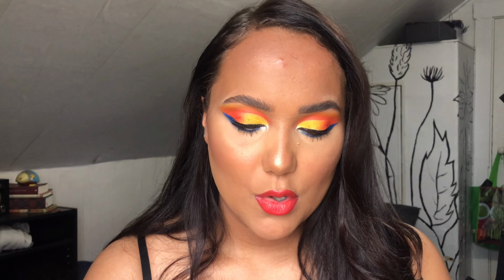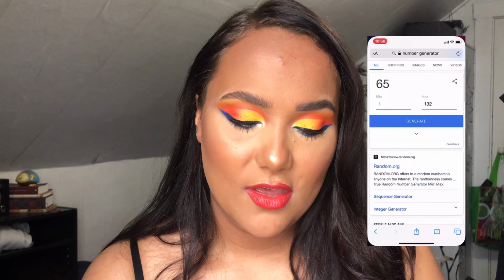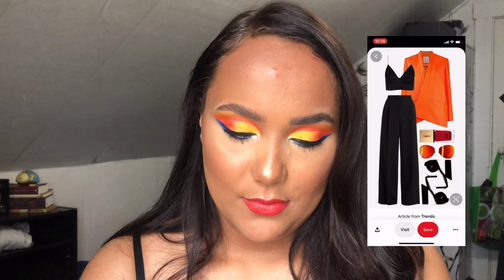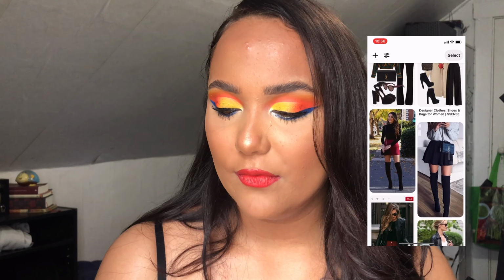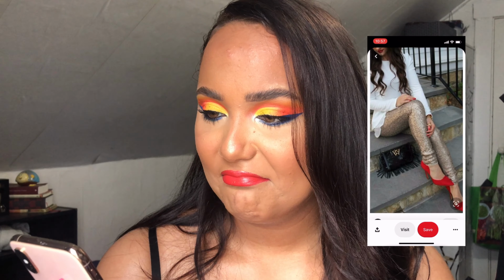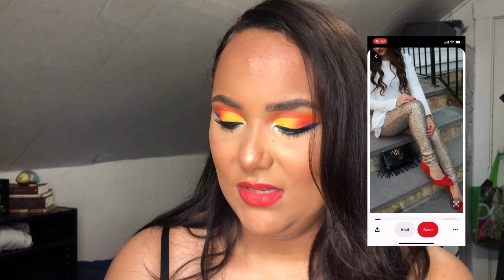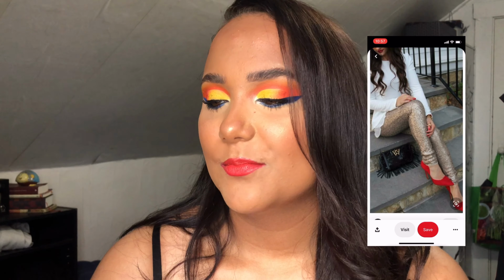So I'm gonna go to outfit ideas, and I have 85 outfit ideas. 1 out of 85. Generate number 28. Oh, that's cute. But 1, 2, 3, 4, 5, 6, 7, 8, 9, 10, 11, 12, 13, 14, 15, 16, 17, 18, 19, 20, 26, 27, 28. I don't have sequins pants. Do I have anything like? Not really. I don't have any sequins pants. Ugh. Okay, I'm gonna have to regenerate.